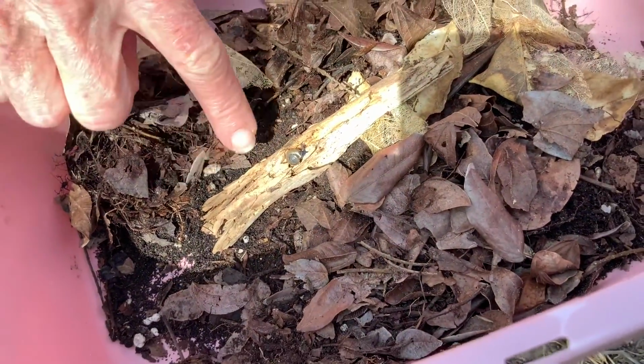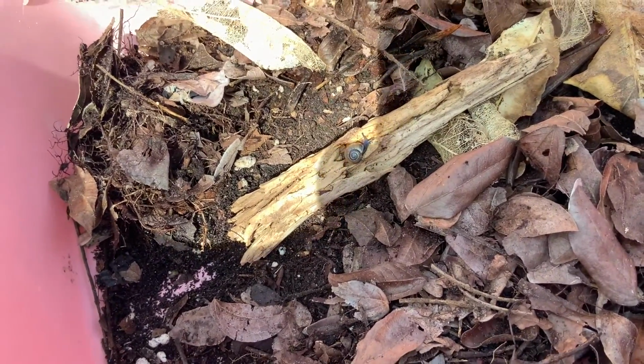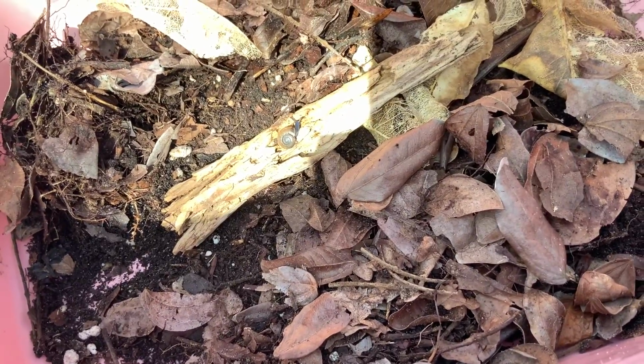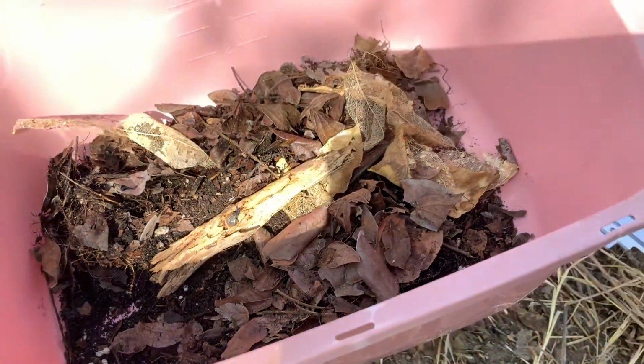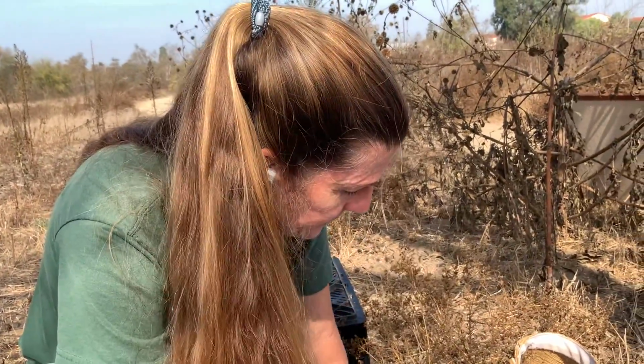If you notice, that little piece of wood has a lot of chew marks on it. Something else happened to that wood. It could have been some kind of insect like termites. Termites are really good decomposers. And I have a picture of termites.